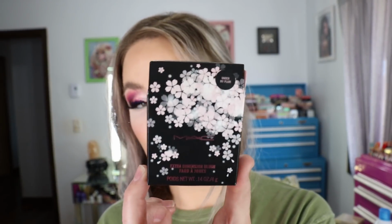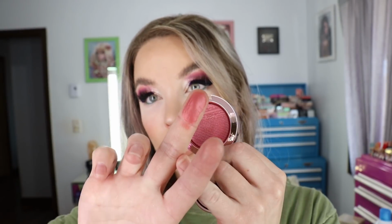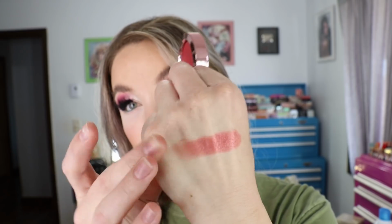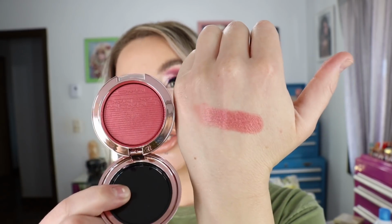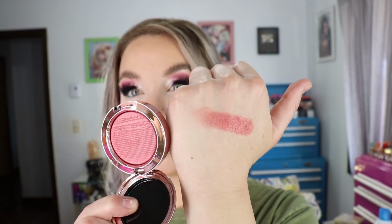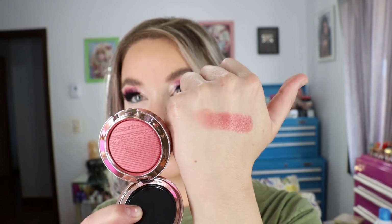But this is the Under My Plum shade. There's 0.14 ounces of product in here, and this is made in Italy. And the packaging on this collection is just stunning. This is going to be a good one that's going to give the skin kind of a slightly sunburnt look because of that reddish tint to it, which I love blushes like that, especially in the summer. But isn't that pretty? That is the shade Under My Plum right there, which is the deepest of the three in the collection.